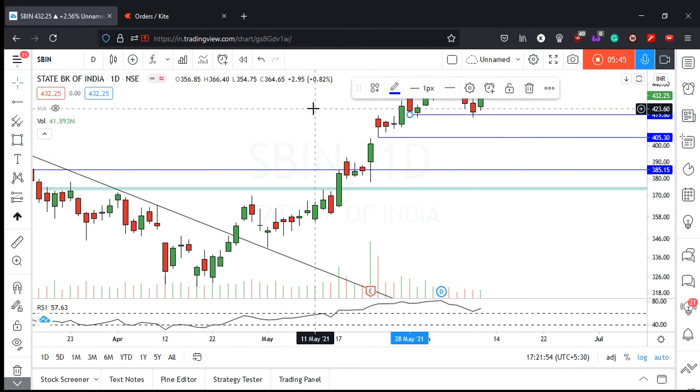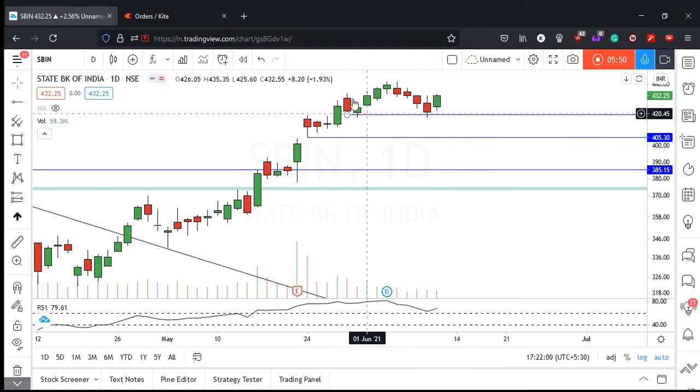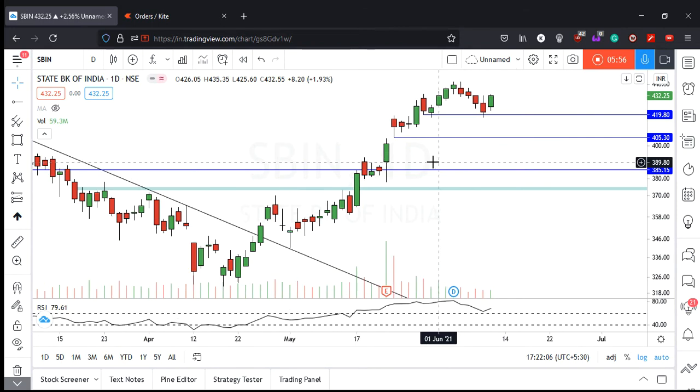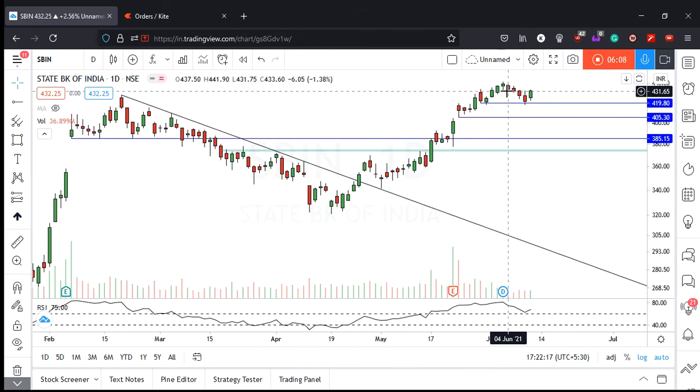I had said that somewhere around here it could take support because it has come down from here and it has bounced up from here, which means that something is probably happening here, and that is what we saw. Plus RSI was 60 yesterday, so it has bounced up from there, which is a good sign. In fact, a bullish sign is that today's close is right around yesterday's high. So if it breaks today's high, which means it is already very bullishly placed. So let's see what happens with SBI.